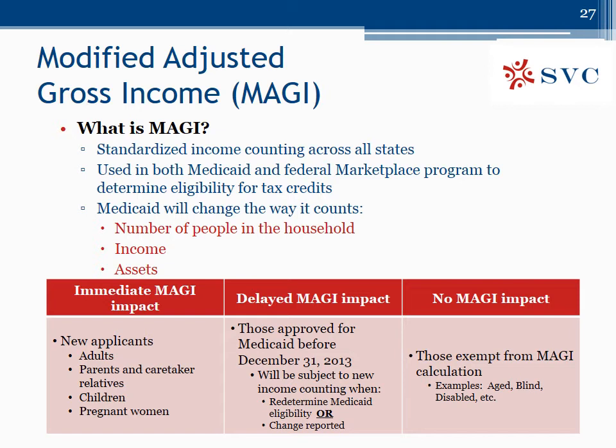For current Medicaid enrollees and those who are approved before December 31st of 2013, the MAGI rules will not be applied to their case until their first scheduled redetermination or after they report a change. Additionally, there are some groups who will be exempt from MAGI methodologies. This includes individuals who apply for Medicaid on the basis of being aged, blind, or disabled, as well as a few other categories which we'll describe in further detail in a few slides.